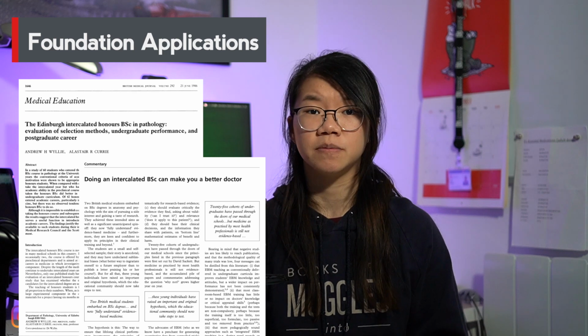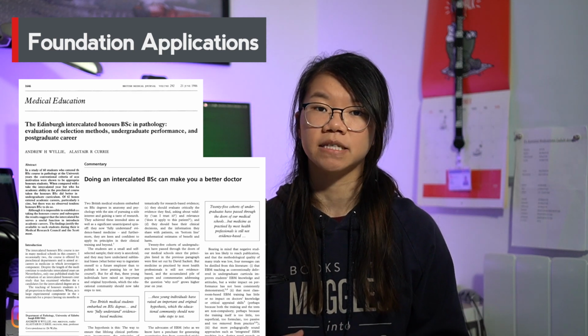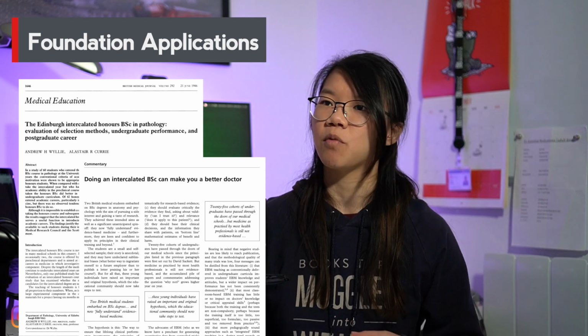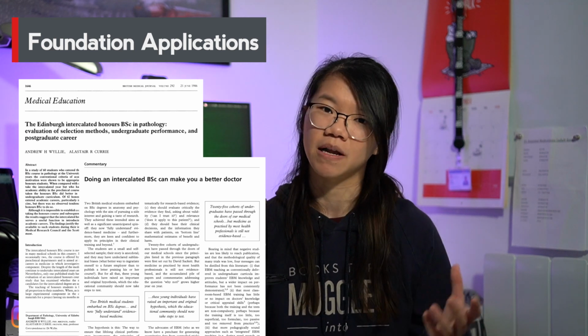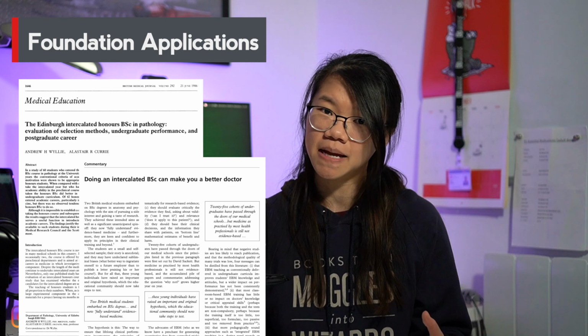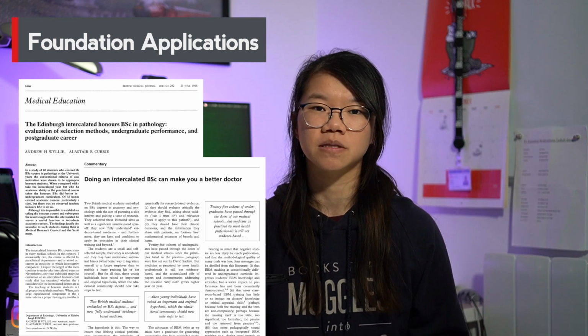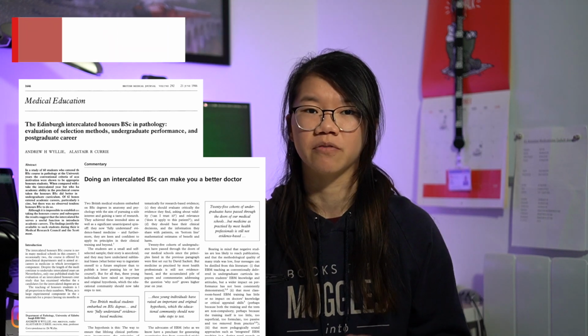There is also evidence that intercalated graduates are more likely to pursue an academic clinical career compared to those who didn't intercalate. However, there is a huge confounding factor here where people who are interested in academia are more likely to apply to a BSc in the first place, and the sample size of this study is relatively small and is only confined to one subject, so I would interpret that with a little bit of a grain of salt.